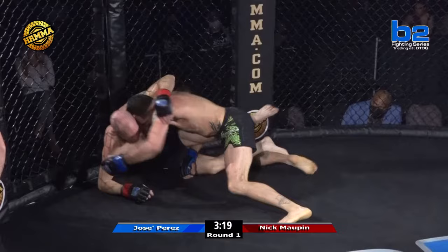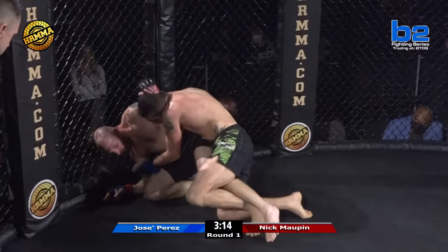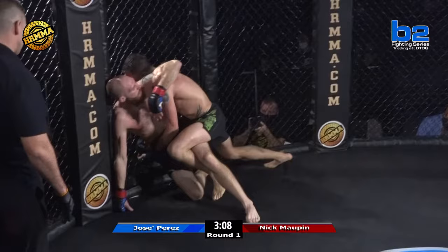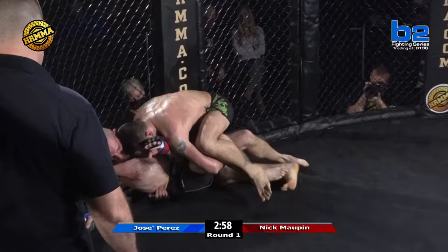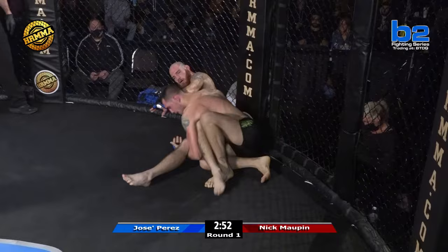Very difficult position when you got his leg trapped like that. Nick needs to use that cage to stand up right there. He's got to be careful to get that head and arm trap right now. Oh, he's getting his back. He needs to work to get his back flat against that cage and work the pressure up against it. Yeah, Perez is just all over Nick right now. You see how he's weaving those arms in between his legs right there?